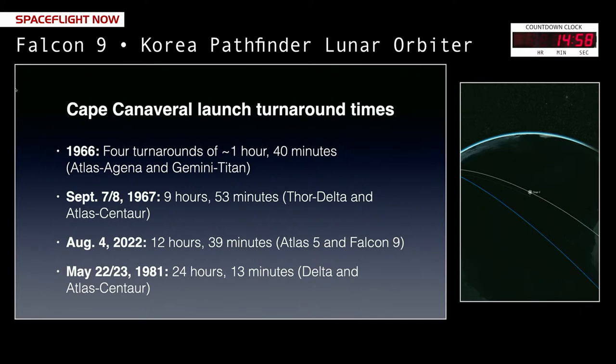And then in third place is today, August the 4th, 2022, 12 hours, 39 minutes between the launch of the Atlas V this morning by United Launch Alliance and the SpaceX Falcon 9 liftoff we just saw with the Korea Pathfinder Lunar Orbiter. And then in fourth place, May 22nd, 23rd, 1981, launches were separated by about 24 hours, Delta and Atlas Centaur missions from different pads at Cape Canaveral. So today's dual launch, or launch doubleheader, beats out that 1981 mark, but still falls short of 1967.